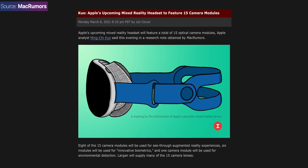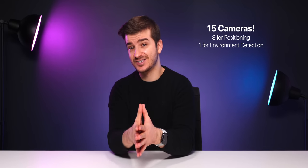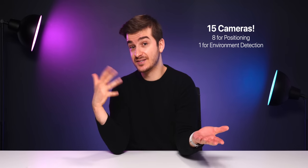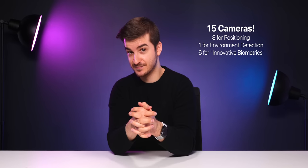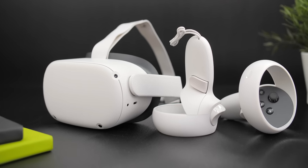And finally, the most recent report comes from Ming-Chi Kuo, who reported earlier this month that Apple's upcoming mixed reality headset would feature not one, not three, not five, but actually 15 different cameras, out of which 8 would be used for positioning, 1 would be used for environmental detection, so likely a LiDAR module that would just map objects in 3D, and then the remaining 6 ones would be used for innovative biometrics, that's what the report claims.